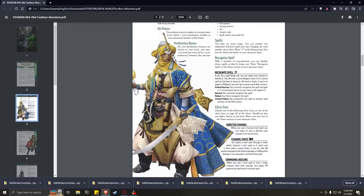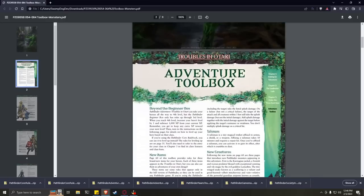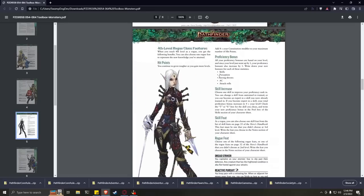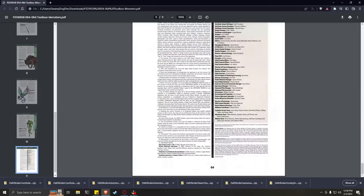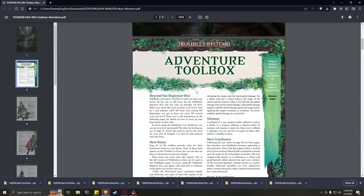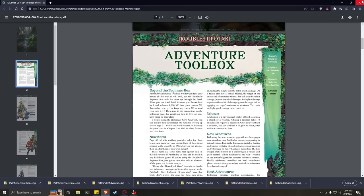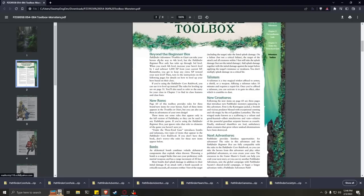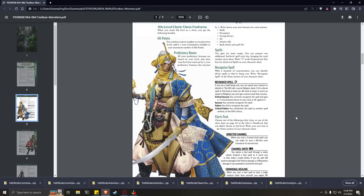And then this is actually the Adventurer's Toolbox. I think this is actually, again, from the Beginner's Box, where it talks a little bit more about the basics of... No, these might just be the pre-gen characters. This goes with the Troubles in Otari, so this is one of the chapters in it. I didn't get rid of all that. This is actually just the Adventures in Otari. This is pages 54 through 64 of that. Okay, that's my mistake. Alright, so that was the Pathfinder Second Edition Humble Bundle.